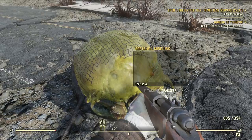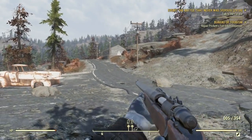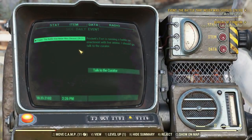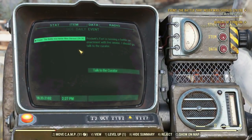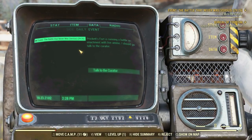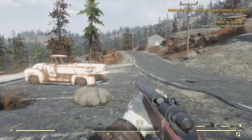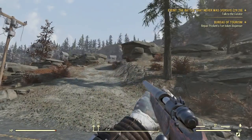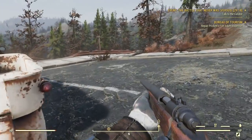Okay, Mirelurk meets. So we've got this event here. Prickett's Fort is running a battle reenactment with live ammo. I should go talk to the curator. Well, I could go talk to him, but there's nobody else here, so I don't really think there's going to be a whole lot of reenacting going on.